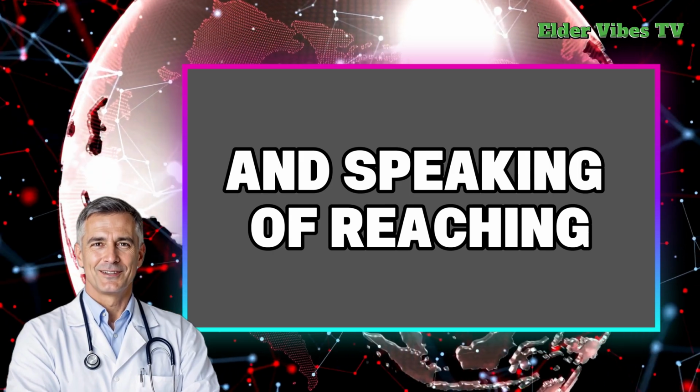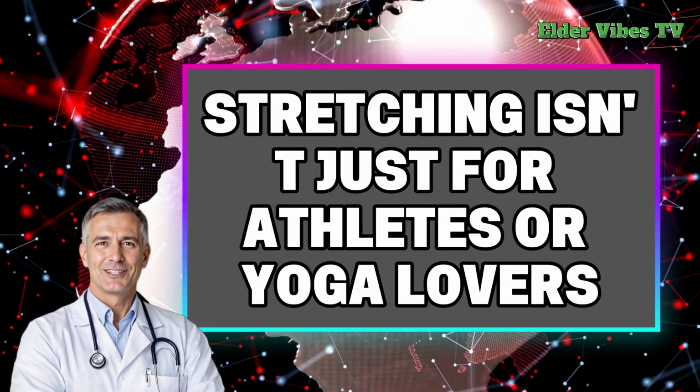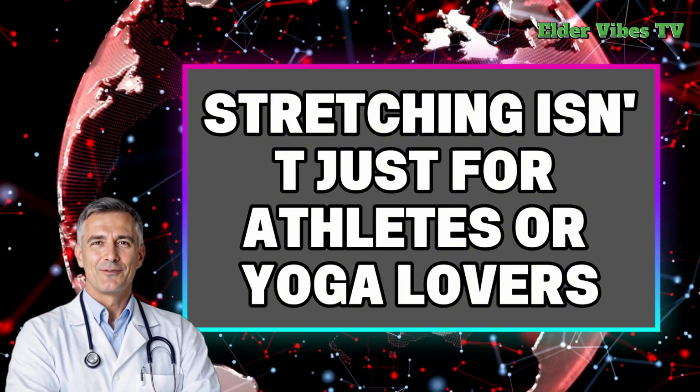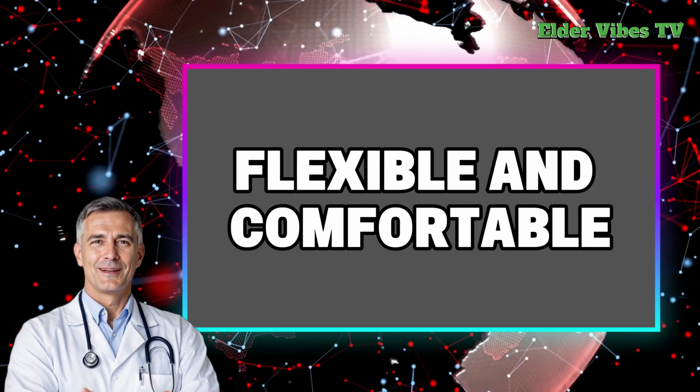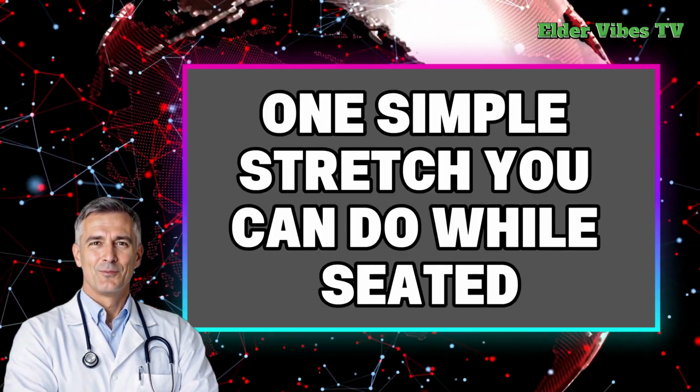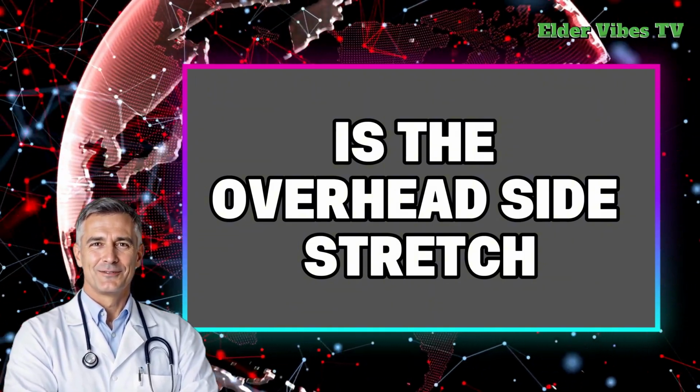And speaking of reaching, let's bring a little stretch into the mix. Stretching isn't just for athletes or yoga lovers. It's essential for keeping your body loose, flexible, and comfortable. One simple stretch you can do while seated is the overhead side stretch.